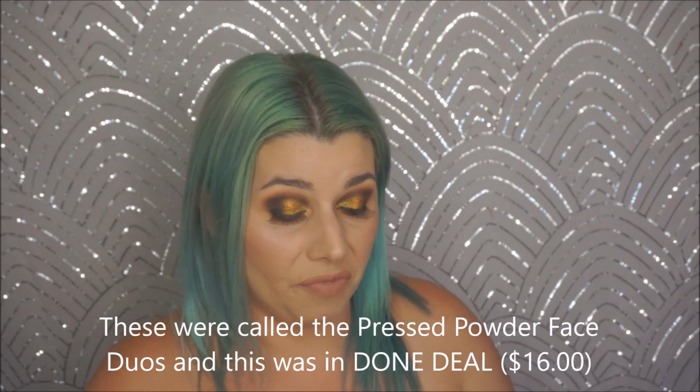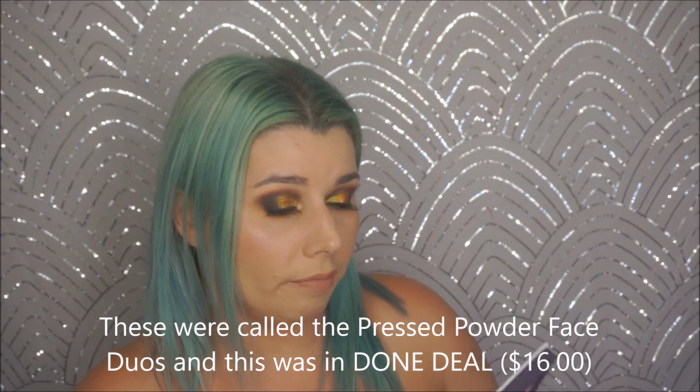Oh, and these, they don't make these anymore, I'm so sad. These duos they used to come out with, I have like all of them. They came out with a blush and highlighter duo, or they used to have like bronzers and highlighters. So amazing. I'm wearing this blush today. It's not as scary as it looks. Some of my favorite things in the world. Again, don't know the name. They never wrote it on there, but these were the best.